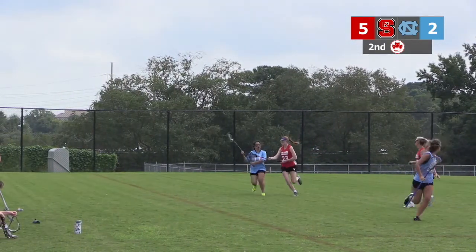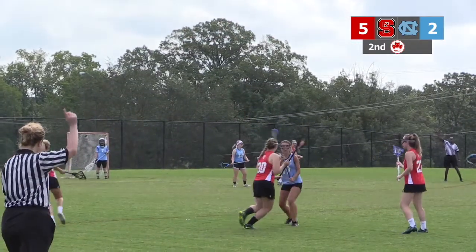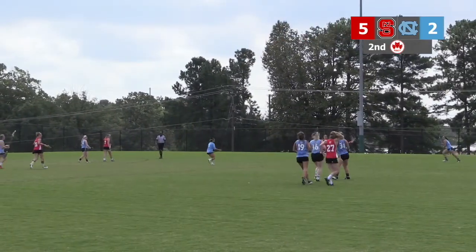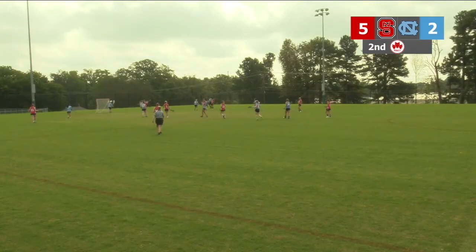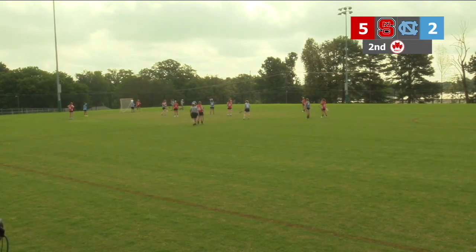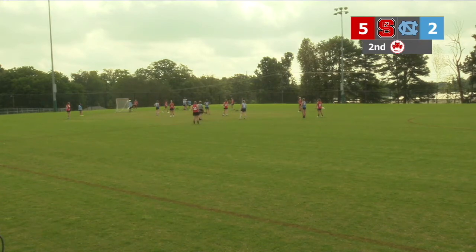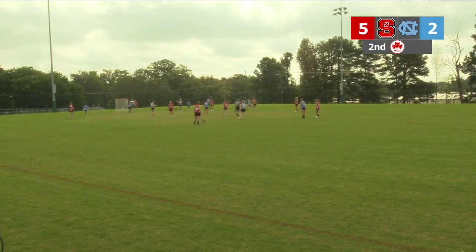Carolina has the ball yet again. You see Dobbs with it, and it's going to be stripped away and now taken by Harrington. Harrington's going to pass it up. Now we have Marcelino. Marcelino's shot stopped. And State will get a free shot out of the restart.